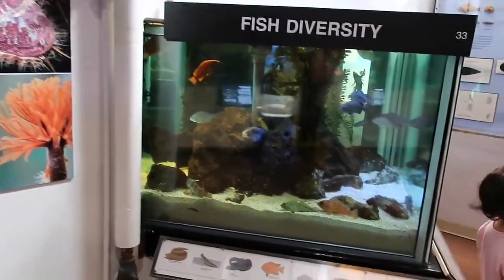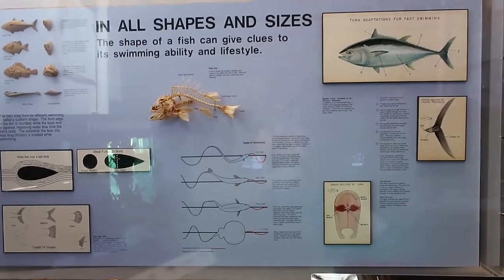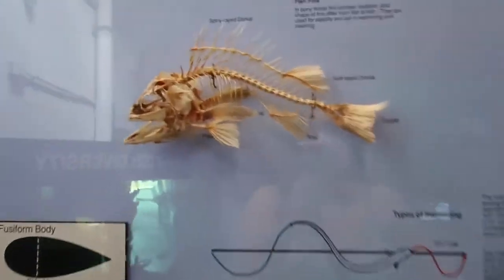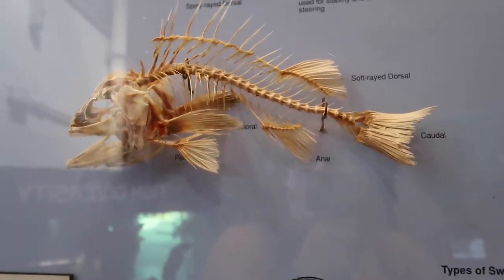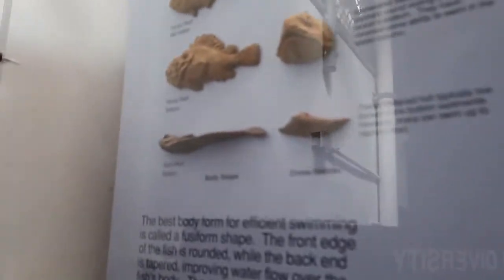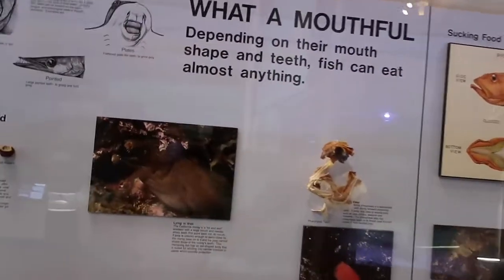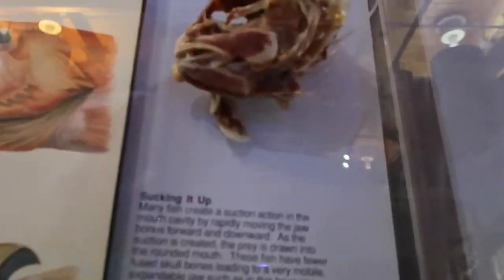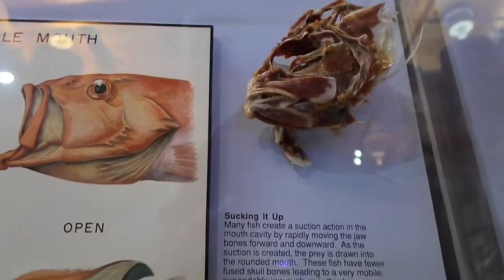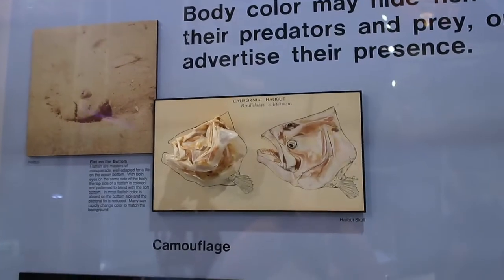Fish diversity. In all shapes and sizes, fish can give clues to their swimming ability and lifestyle. Schools are very distinct and very interesting, if you ask me. Look at their faces. It says, what a mouthful. Depending on their mouth shape and teeth, fish can eat almost anything. Wow. And again, these are real fish parts, okay? This is real. Wearing colors. Body color may hide fish from their predators and prey, or may advertise their presence.